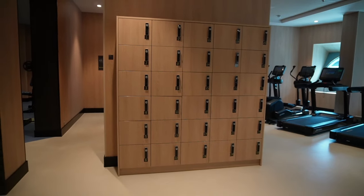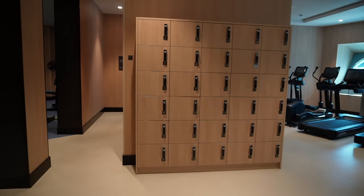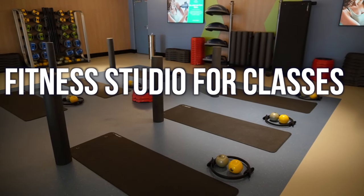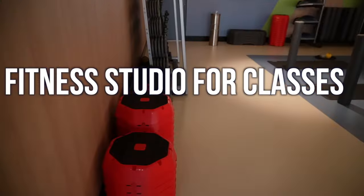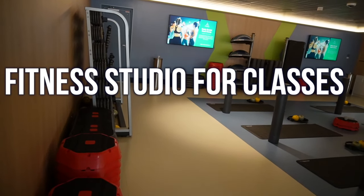Lockers are here, so I'm wondering if the sauna that I usually can do is not here. It's probably not. It's like a yoga room or something. Very pretty. And more weights. This is a whole different section. A body sculpt boot camp.